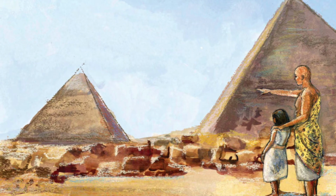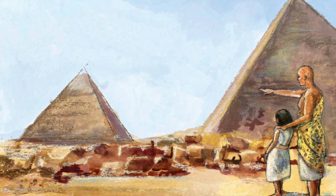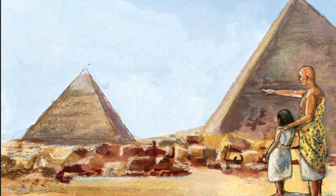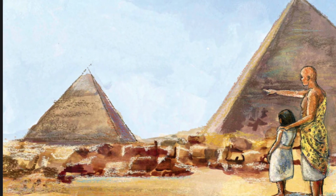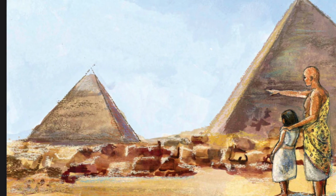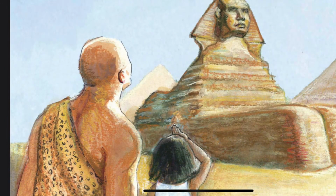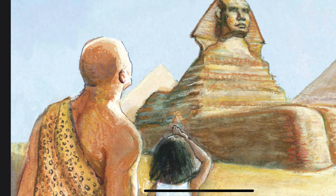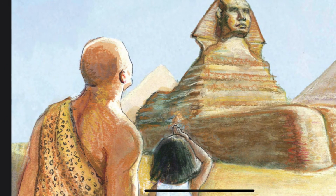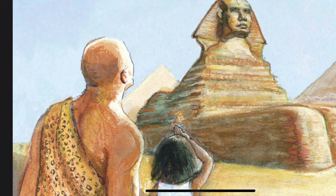I suppose that was one reason for building the great Sphinx. Look at the face, my daughter. It is the face of Pharaoh Khafre himself. The Sphinx's face is made to look like the Pharaoh's face. Why?